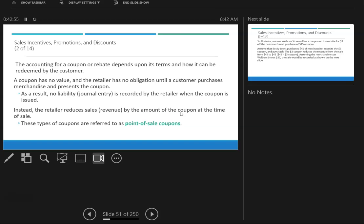The accounting for coupons or rebates depends upon the terms. A coupon has no value and the retailer ultimately has no obligation until the customer purchases the product. Ultimately, with a coupon, or when they're choosing to discount an item, think of it like this. How often do you see that an item is worth $100, but this week it's 25% off? Well, you're just paying 25% less for the item. So the sale is going to be $75 instead of $100. The sale is $75. So the accounting is just really straightforward in that respect.